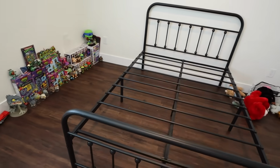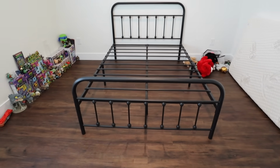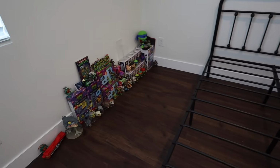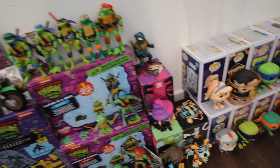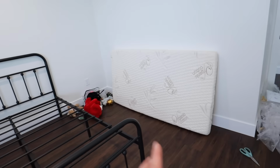It's a textured metal. I like it. And then with the black and white rug in here, and he picked out a green duvet cover. And then he's gonna have a nightstand and then his two shelves. He's gonna have one right here, one right here to display all of his Ninja Turtles and Funko Pops and all that stuff. And then all of his Lego sets are in storage. So we're gonna get those next weekend and then he'll be able to do that.